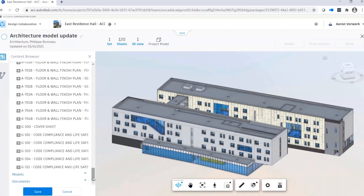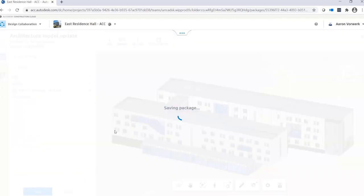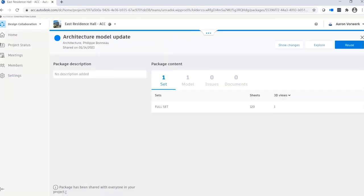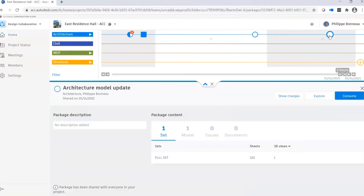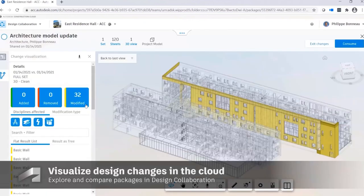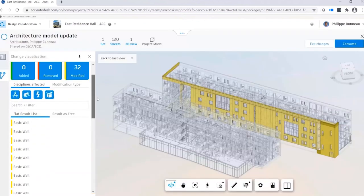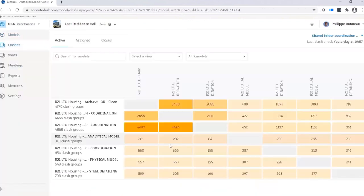The architecture team decides what to include in the package. Then the package can be exported and consumed by another team. So you share. Here, the structural team sees the new package from the architecture team. After checking it out and seeing the changes from the architecture team, the structural team decides to consume it.